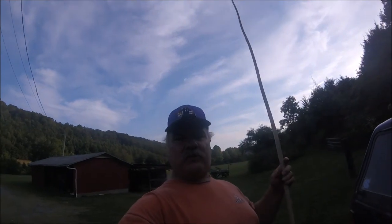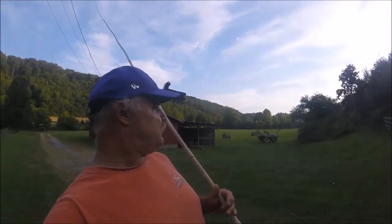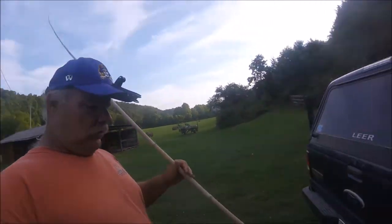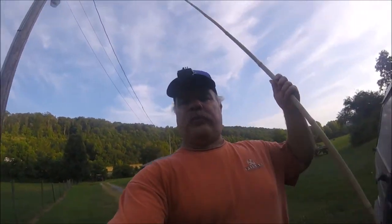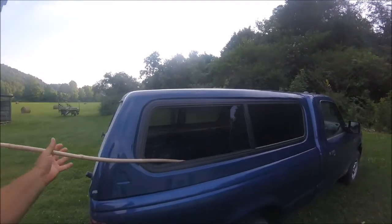Okay, everyone, we're going to set out for our little cane pole fishing adventure. It's not too far from dark, as you can tell. I've only probably got an hour of daylight left, but I'm going to get my cane pole, and there's my bucket and worms and my bobbers and hooks, and that's all I need. That's a relatively simple fishing trip. We'll load it all in the truck here.